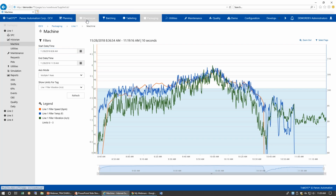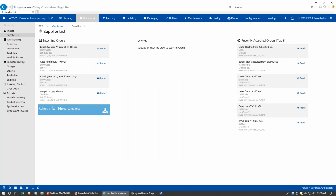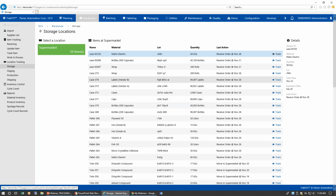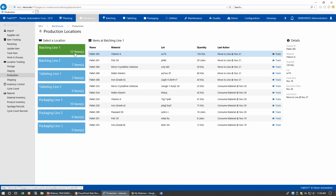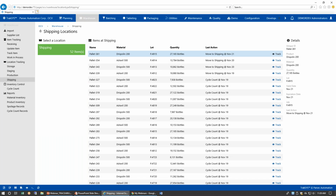The next thing I'll talk about briefly is I'll jump back over to the warehouse and talk about real-time inventory status. So we've got a couple of examples of that down here in the left under location tracking. I can flip through storage, pre-production storage areas, and take a look at things that are staged for production here. I have batch staging, I have tablet staging, packaging staging areas. I can go look in production and take a look at what materials are actually out on the different production lines, both raw materials and produced materials, and then finally all the way through to shipping, where we see everything that's been produced and maybe out waiting to be shipped out.